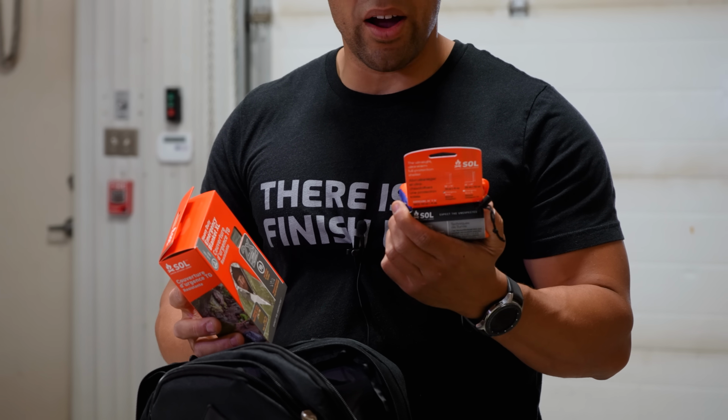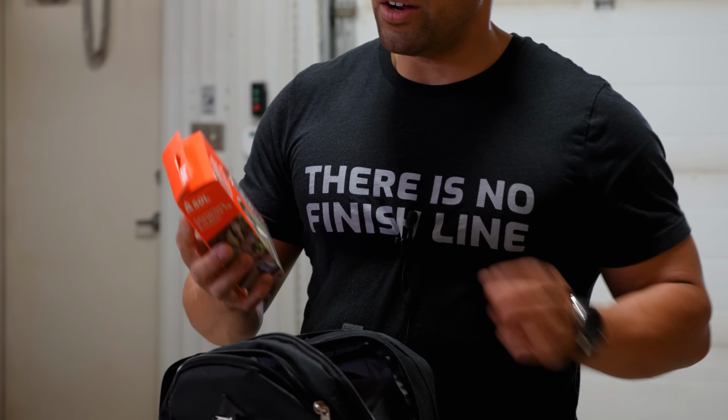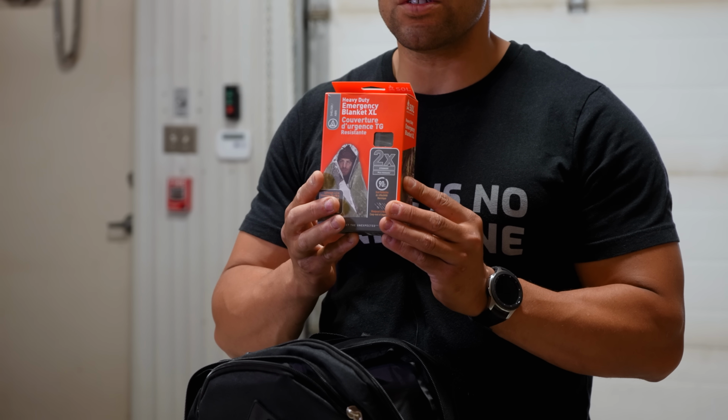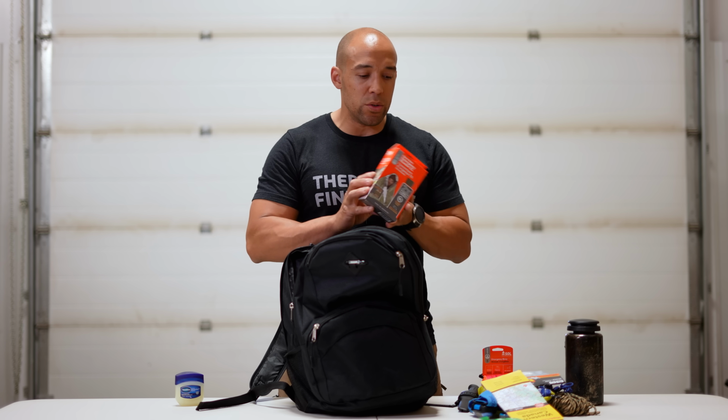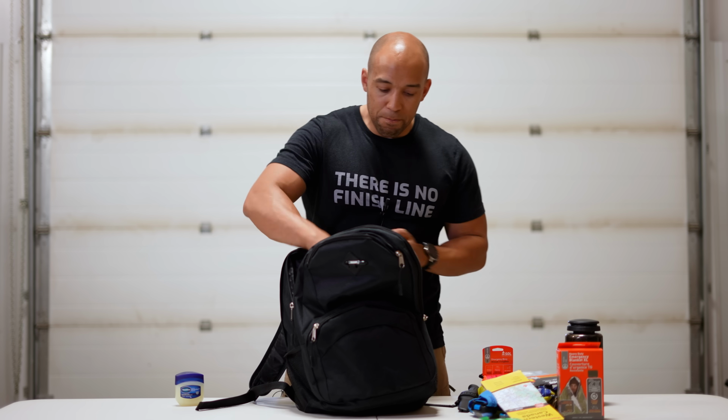This would be more ideally suited to a winter situation where there was snow, soft snow on the ground, or whatever the case might be. But honestly, I would go with the heavy-duty emergency blanket. Really cheap. I believe they're between 9 and 10 bucks, and very reusable. You can even use it as a makeshift tarp.